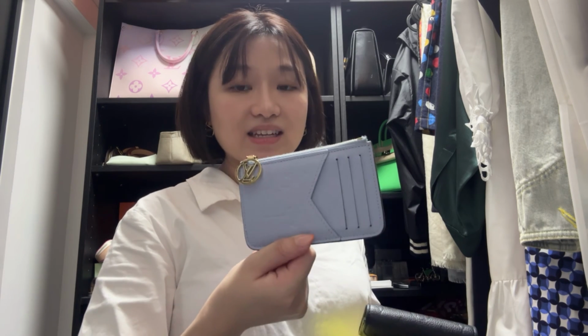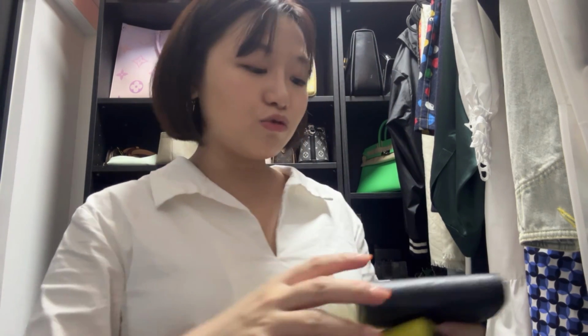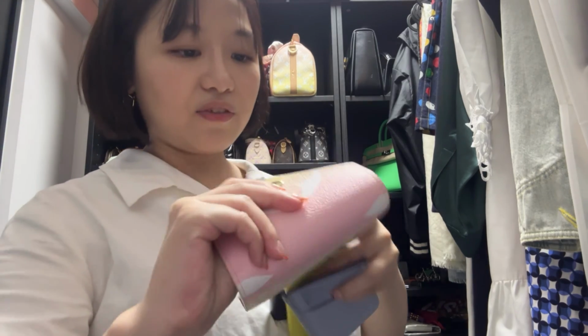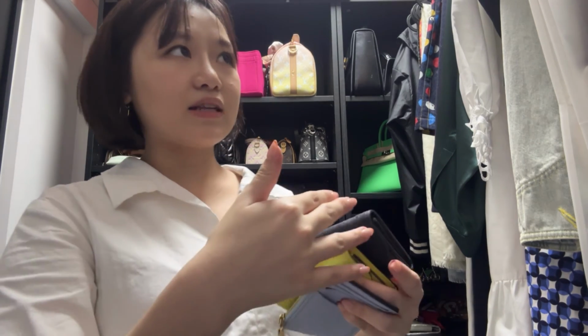If I were to revisit this again, I would buy this in monogram or in canvas or in whatever leather, or maybe if they have it in the usual wallet interior leather, and then let's say Epi leather on the outside, I think I will prefer that more, because the design will last. The Epi leather is so ingrained, so stamped, that you're not worried that it would just fade away, versus Empreinte leather that just fades away, and I really cannot see the prints anymore on this black one.